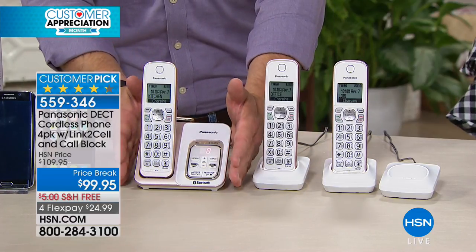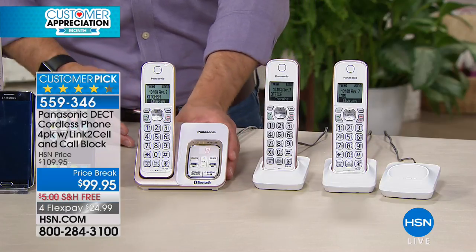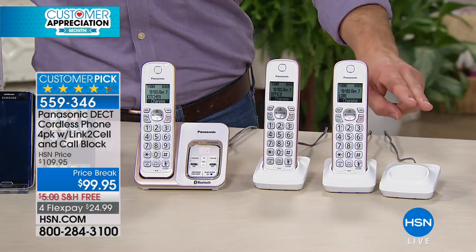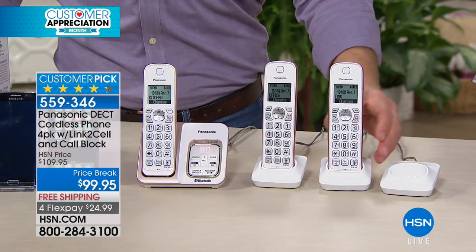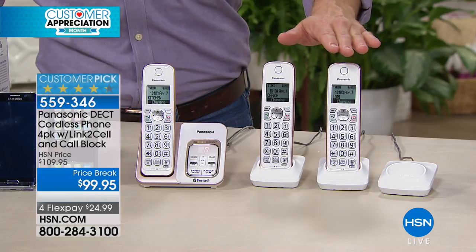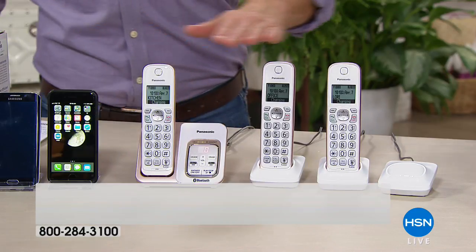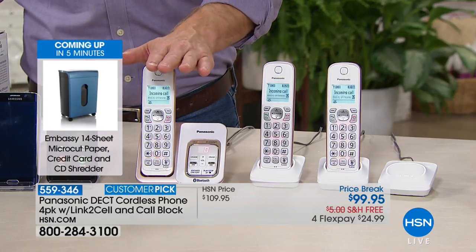Realize, this is the base station, that's your digital answering machine. This is the only piece that needs to be plugged into the phone jack in the wall, and then all these additional outlets just need power. You just plug it in here, and they power up. Remember, if my cell phone rings, I don't have to run all the way back to the cell phone. It's going to ring throughout the house. If the landline rings, it's not just at the base station anymore.